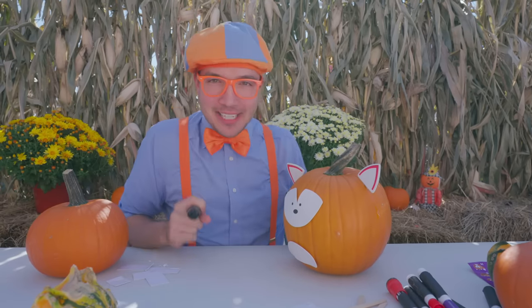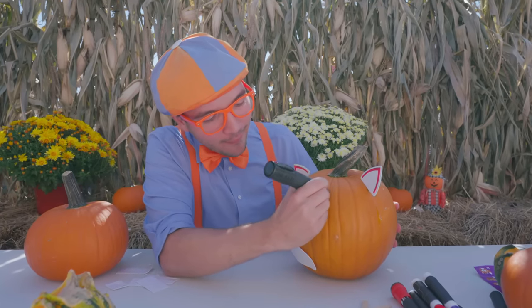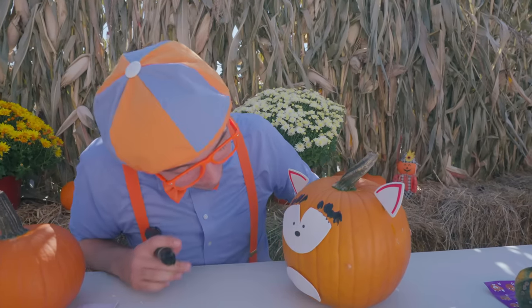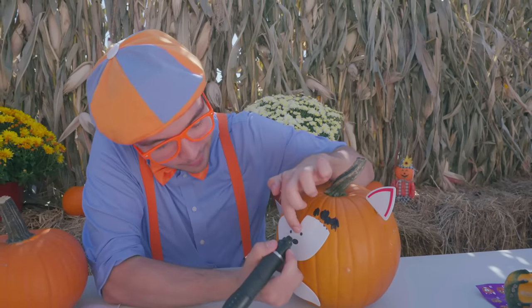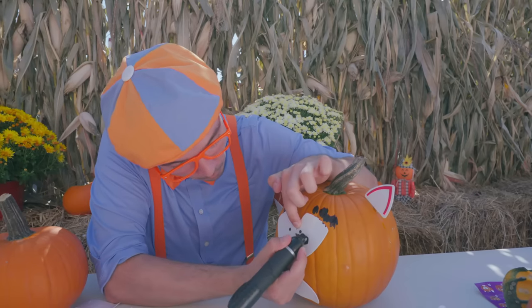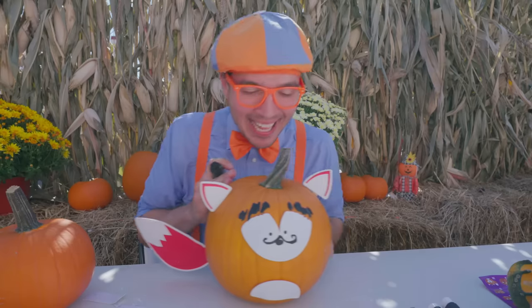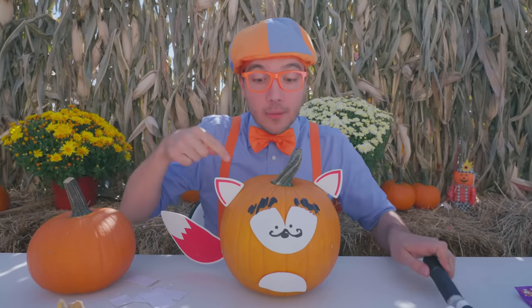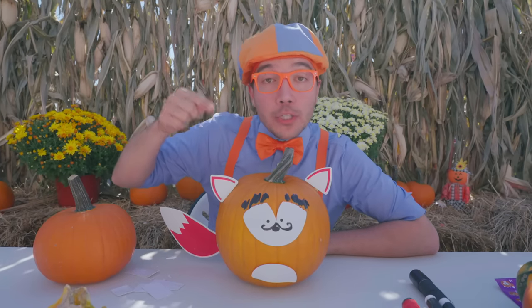Maybe we can give this fox some bushy eyebrows. Okay, here we go. Whoa, that's pretty bushy. And maybe a mustache. Here we go. Look at it. That is so cute. Oh, but remember, we're decorating this pumpkin for Halloween. And our fox pumpkin definitely needs a costume. What should we dress up as?